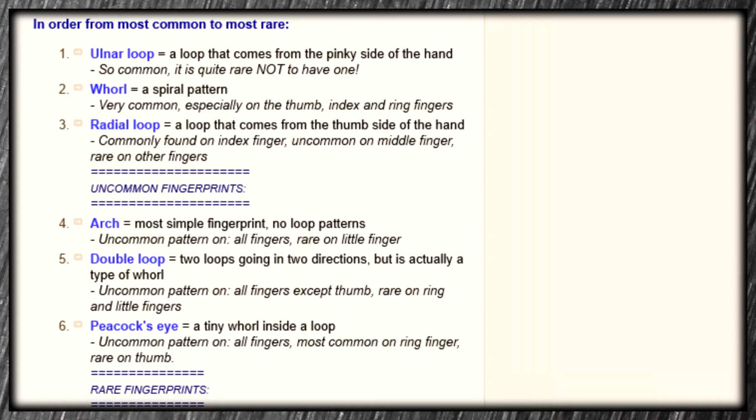Oh, dude, it's a rare trait. Is this like Crusader Kings 2? Is this going to help me rule a kingdom better, this trait? It might. Whorl, a spiral pattern. Radial loop, a loop that comes from the thumb side of the hand.